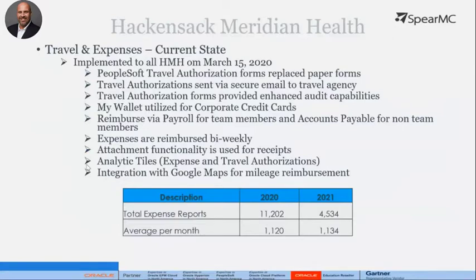Just to give you a quick background on Expenses, we went live on March 15, 2020. We have PeopleSoft travel authorization forms, which reduced the paper forms that we had prior to installing Expenses. The travel authorization forms are sent securely via email to the travel agency after they're approved. And the travel authorization forms provide our AP, as well as if we need to audit expenses, some advanced audit capabilities, because the travel forms are in PeopleSoft as well as the expenses.